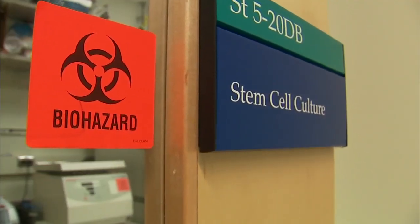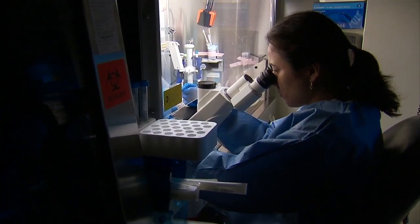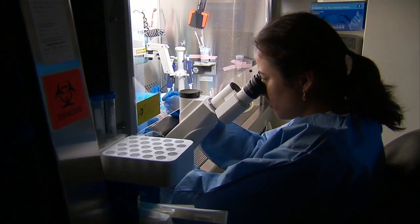Stem cells can come from a variety of places: embryos, which are not generally used anymore, umbilical cord blood, adult blood, or adult bone marrow. So the type of stem cell will dictate how many different types of tissues can emerge out of it. Scientists can engineer stem cells into the type of cells they want.